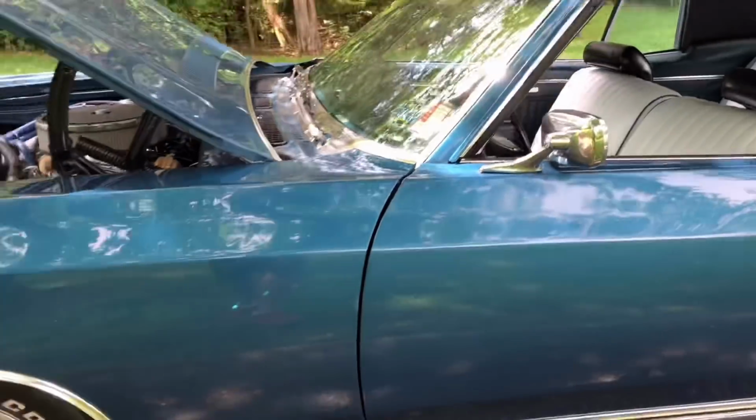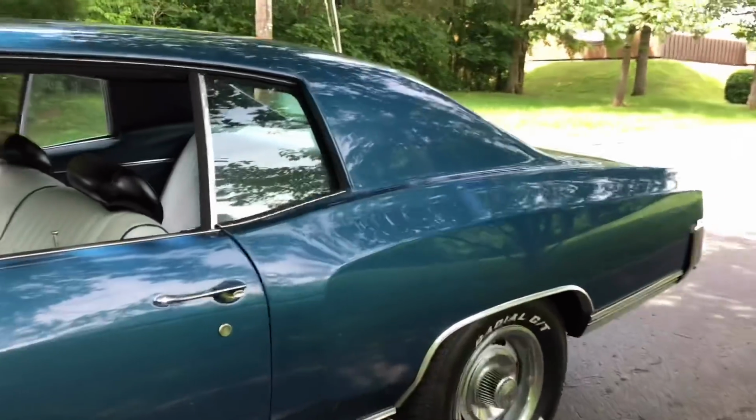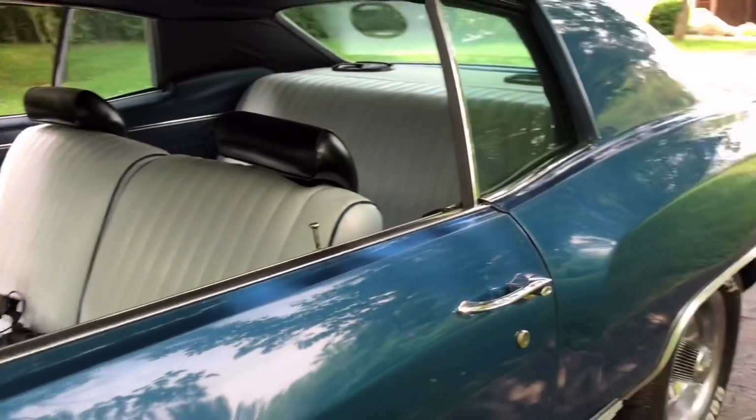So the paint on this car is slick, that's for sure. I love the color. I'm not seeing really any scratches or dents.